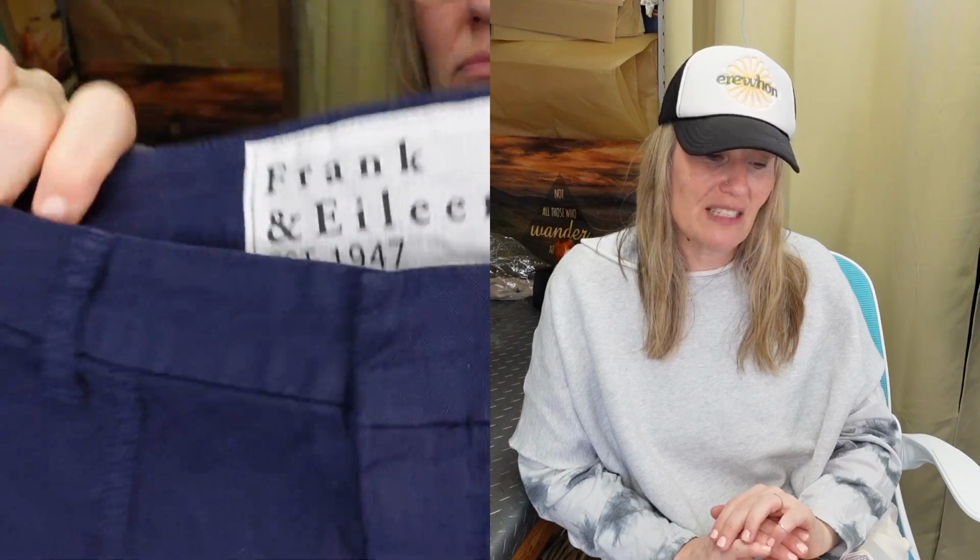On the other hand, I have found a Farm Rio maxi dress before in a yellow tag sale, just randomly, not really going out to find it, but I did, and I did sell that. It was a little risky because it was more expensive. I sold a pair of Frank and Eileen Jameson utility jogger pants for $125. That was just a straight offer to Liker.